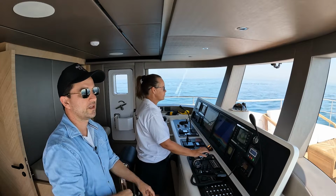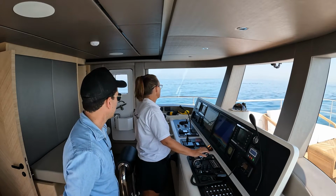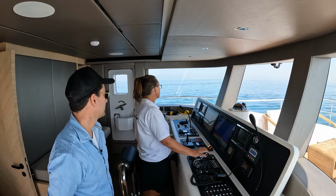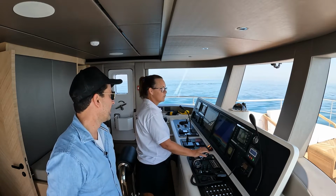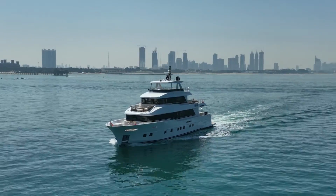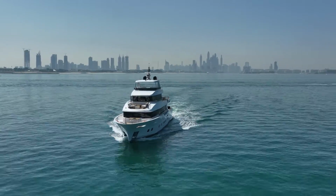What are the projections on top speed of this boat? I'm expecting to be around 23. Okay. I mean, that's pretty good. So if you just want to run somewhere for the day, it's quite convenient. It's versatile, right?